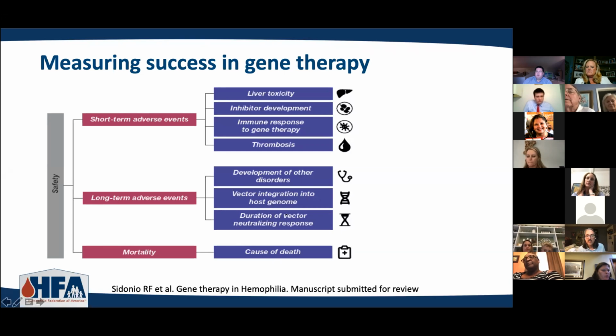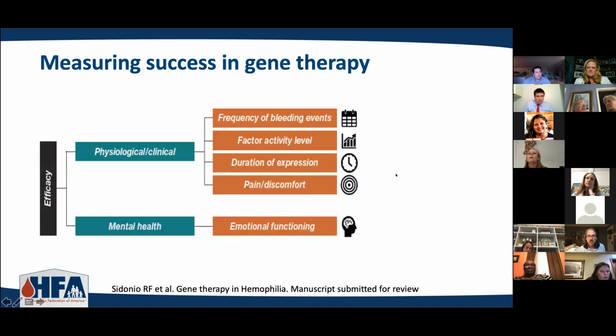Obviously, we don't want any significant integration in the host genome because that could lead to cancer down the line. We haven't seen any of that from the gene therapy studies from 8 years ago, and none of that in the dog models. We didn't see any transformation to any kind of liver sarcomas. It's going to be really important that we don't cause any liver problems, that we don't cause inhibitors, and of course, we don't want an overreactive immune response. In addition to those hard outcomes, we want these softer outcomes as well.